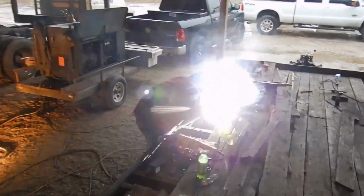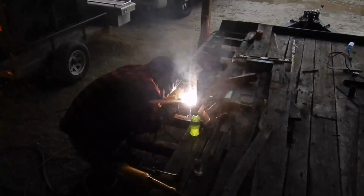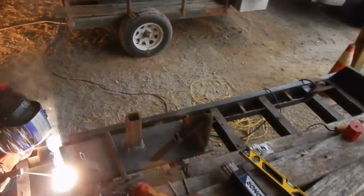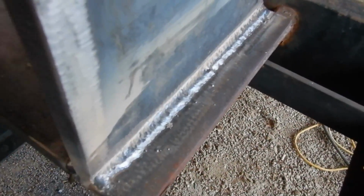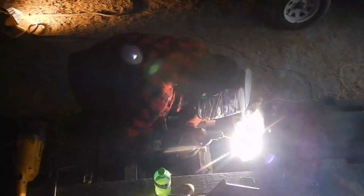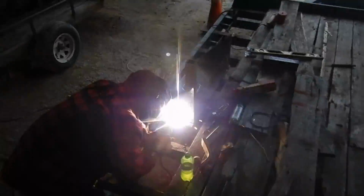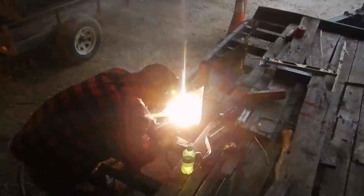About to get dark now. Gotta hold the camera between my face so I don't go blind. Brackets. That thing's gonna be heavy.